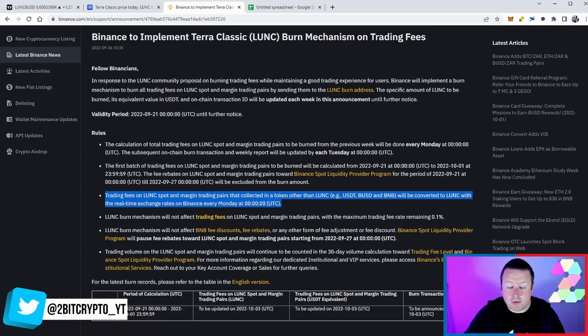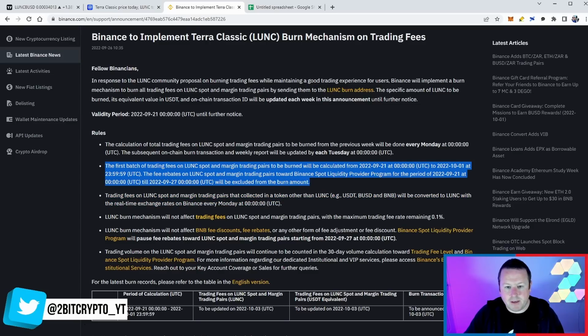There's a couple of really interesting things. For those of you that join my live stream, we are going to put our tinfoil hats on in just a second. But the first batch of trading fees on LUNC spot and margin pairs to be burned will be calculated from the 21st of September at midnight to the 1st of October at 23:59:59, which is when the end of the trading day finishes.